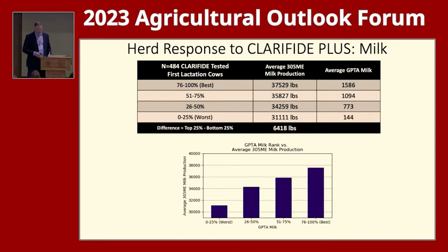This is something that's really cool: genomic advancement, and using genomic tests to improve genetic advancement in our herd. The top line where it shows the best, we took 484 animals. This is from Zoetis. Broke them into quartiles, top being where it says the best and the worst, based on their genomic predicted transmitting ability of milk.